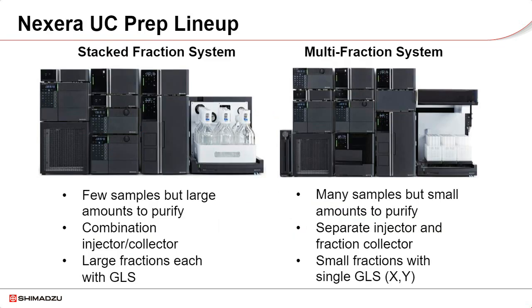So where all of this has finally led is to the Nexera UC Prep lineup. The stacked fraction system is designed to that original ETC specification, where we use a combination injector and collector to do large-scale collection intended to be for purification of repeated compounds, and designed around that idea of the stacked injection. So each of the fraction containers is large with its own dedicated gas liquid separator.